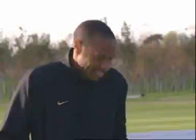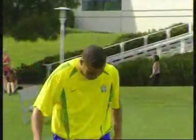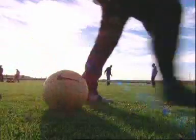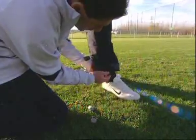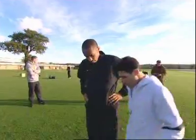Over the past 3 years, Nike developed the new Vapor system. In 2002, we introduced a lightweight boot. Now the goal was to build our fastest football boot. In the process of developing our fastest football boot, we worked with the fastest players, like Ronaldo and Thierry Henry.